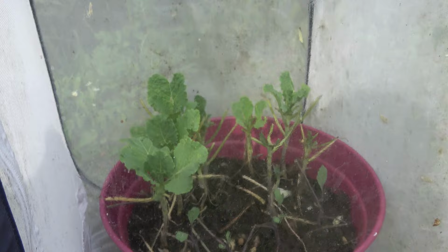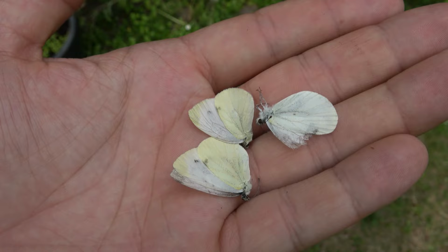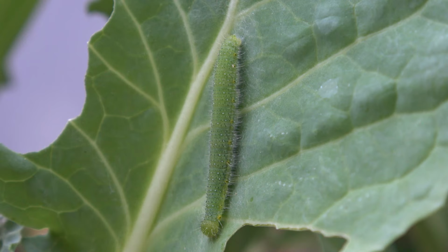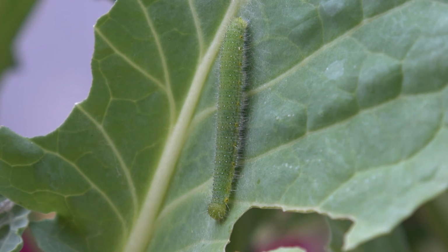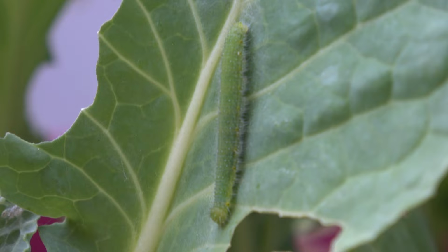This is what the caterpillars already look like in a crazy short time. Whoa! I didn't check them for just a few days and they had already doubled or even tripled in size. Yeah, the caterpillars of this butterfly grow so fast. I literally can't keep up with filming them. No wonder that gardeners hate them. They eat so much in a short time.